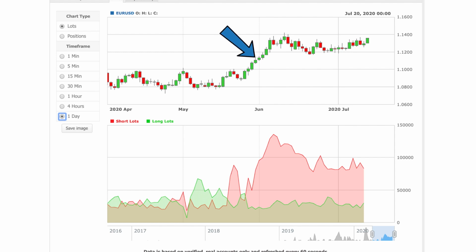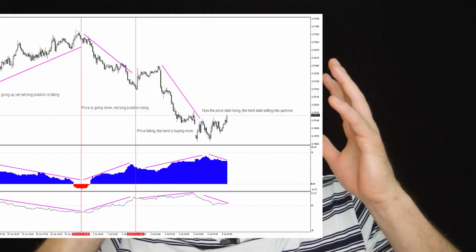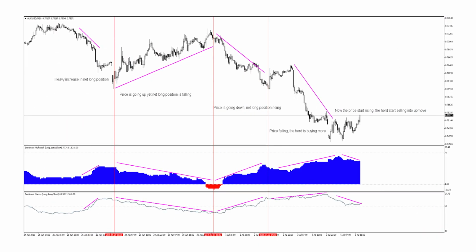Now, if you take a look at this over time, you'll see that this happens all the time. So if you were to just simply trade against what the herd's doing, you'd have a much higher chance of becoming a successful Forex trader. So you want to build this into your trading strategy for sure.